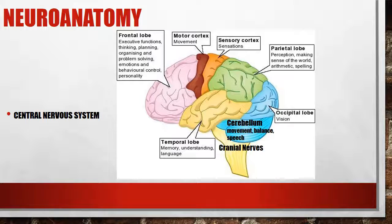So we'll jump right into it here. This is basic neuroanatomy. This is your brain, central nervous system, your frontal lobe, motor cortex, sensory cortex, parietal lobe, occipital lobe, temporal lobe, cerebellum, cranial nerves are in the brain stem. Go over some functions here. Frontal lobe involved in executive functions, thinking, planning, organizing, problem solving, emotions and behavioral control, personality. Motor cortex is going to be movement, sensory cortex, sensations, parietal lobe, perception, making sense of the world, arithmetic, spelling, occipital lobe, responsible for vision, temporal lobe, memory, understanding language. Your cerebellum is involved with movement, balance, speech, to simplify it. And cranial nerves are involved in function of motor and sensory of the face. Mainly, they have other functions too, but for the purposes of this talk, we'll stick to the basics.